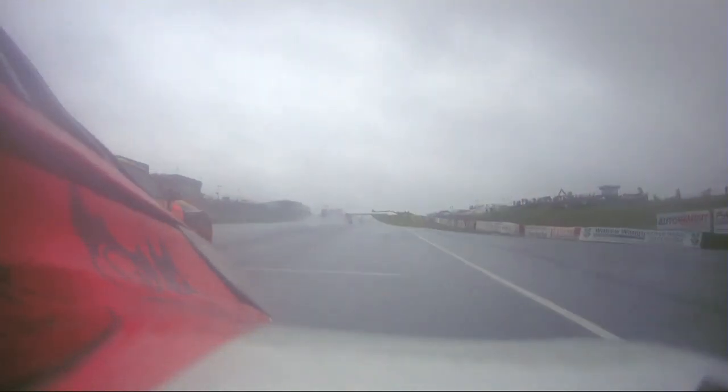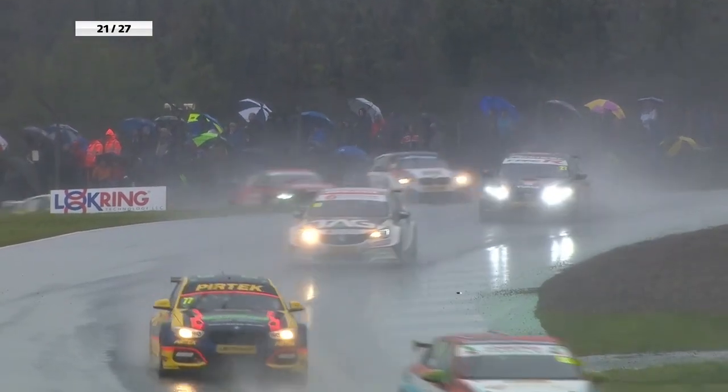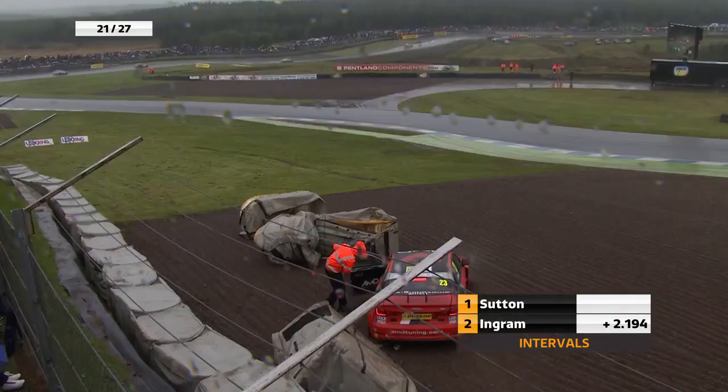This is the cutback and the overtake, or attempted overtake, on Andy Jordan. On board with Ingram, he's got the run. He's not actually alongside until they get to the braking area, and he is braking on the slipperiest part of the track, and he pulls it off perfectly.